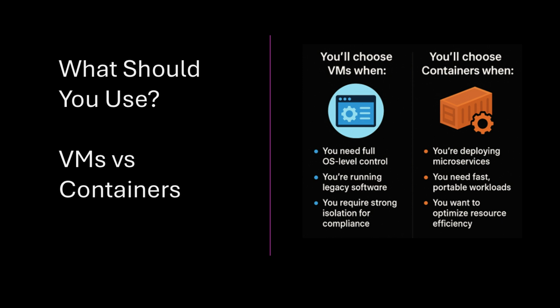When you work with Azure, virtualization becomes incredibly simple and flexible. You don't have to worry about physical hardware or complex setup. Azure takes care of that for you. If you need a traditional server, Azure Virtual Machines give you fully managed infrastructure as a service that you can customize with your choice of OS, size, and configuration.